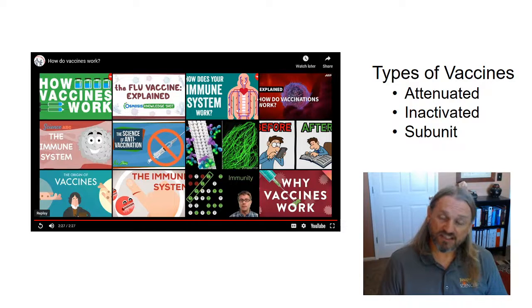And months later, years later, hopefully, if that person's ever infected with the actual wild type or normal microbe, then their body already knows how to make antibodies to it. And so they can fight that microbe off and probably never get sick. This is how we make a vaccine to measles.